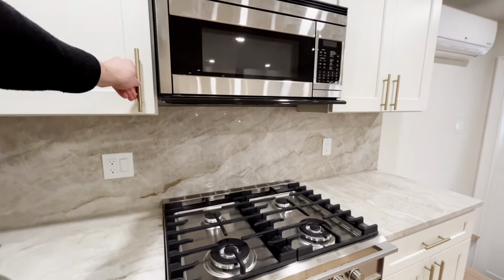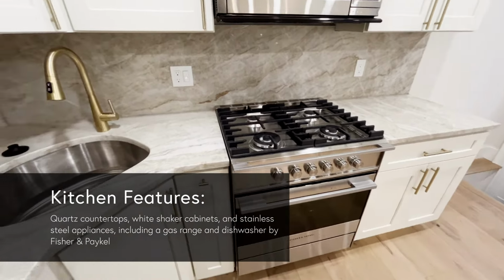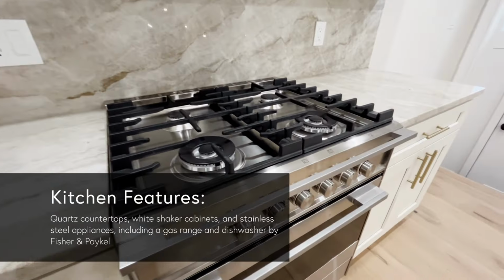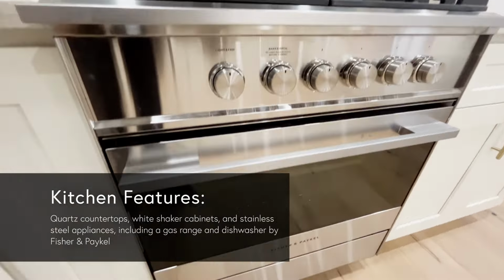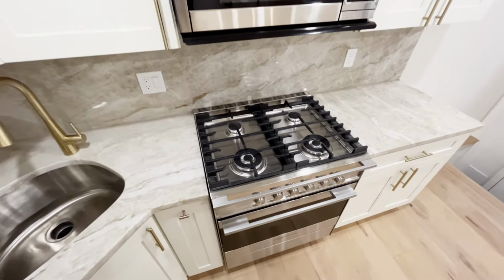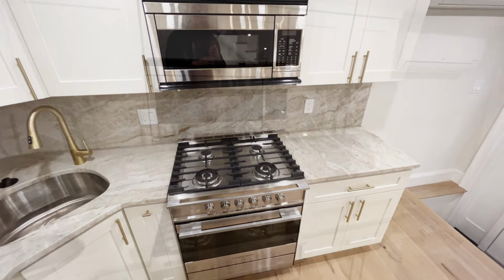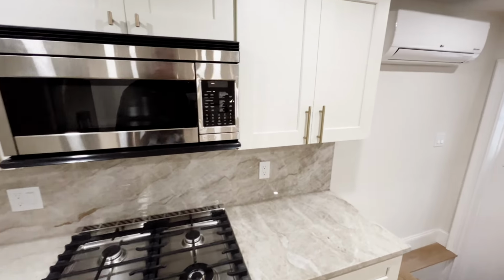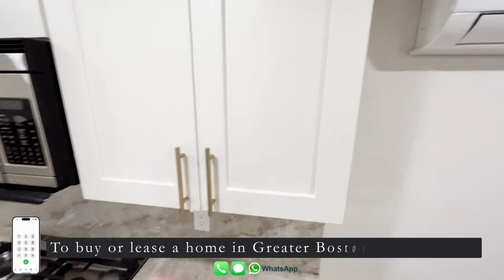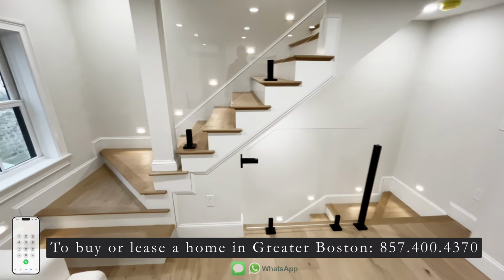The chef's kitchen is equipped with quartz countertops, white shaker cabinets, and stainless steel appliances, including a gas range and dishwasher. All appliances are Fisher & Paykel, a luxury kitchenware brand known for its innovative, highly functional, and durable products. The bronze fixtures contrast well with the quartz countertops and stainless steel appliances, offering a contemporary look. A kitchen island or dining table would fit in the space, providing an area to eat meals or entertain guests.